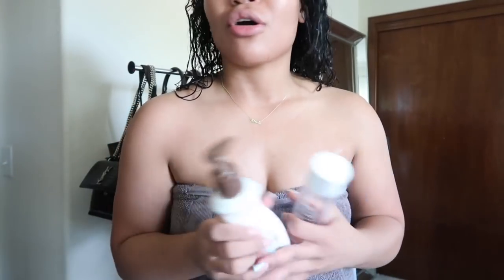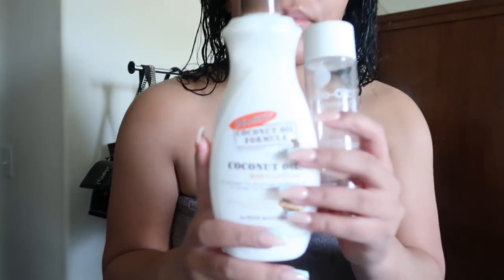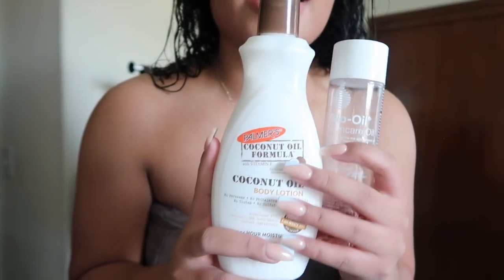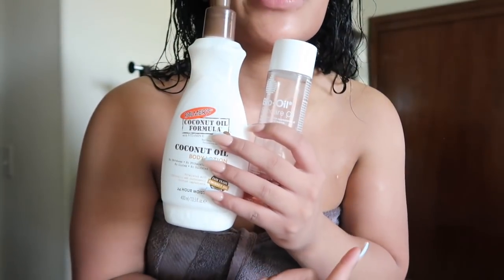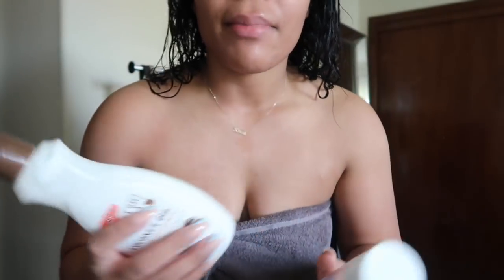So this is my everyday aftercare routine. Not shower routine, but like aftercare. And then this is the lotion I like to use. I don't use the Brazilian, but I got used to this. The Brazilian Bum Bum just came in the mail, but I really like this scent. This is my second bottle.